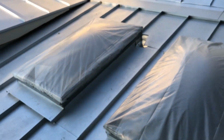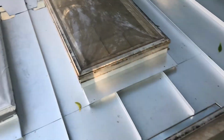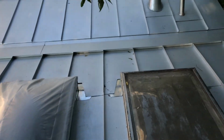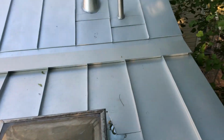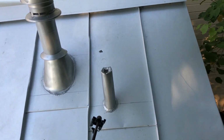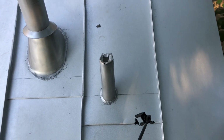And as you can see, we've got 6 skylights here on this area, and they are real prone to leaking if not done correctly. And that's the only way we do them. Now another thing we do, we use split sheets and a zinc flashing. This is zinc, not lead, because it's steel roofing.